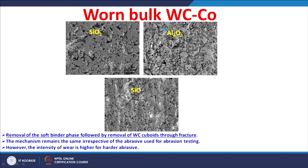The worn surface analysis is also studied for the bulk as well as the coating. The bulk tungsten carbide cobalt material after wear shows there is a removal of the binder phase, and then there is a removal of the tungsten carbide cuboids by cracking. So, you can see a lot of cracking and then their fracture. So, the mechanism is like that. First of all, the binder phase is removed, followed by the cracking of the tungsten carbide cuboids which stand on this surface. So, once they are fractured, the total material has failed.